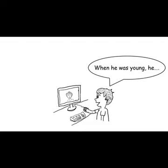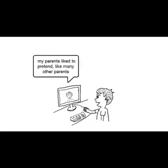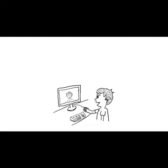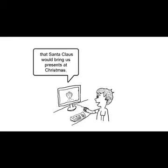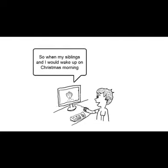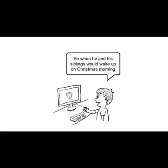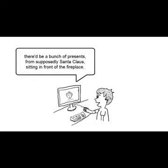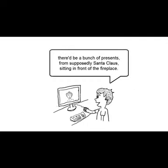Let's see this technique in action. When I was a child, my parents liked to pretend, like many other parents, that Santa Claus would bring us presents at Christmas. So when my siblings and I would wake up on Christmas morning, there would be a bunch of presents from supposedly Santa Claus sitting in front of the fireplace. When he was a child, his parents liked to pretend, like many other parents, that Santa Claus would bring them presents at Christmas. So when he and his siblings would wake up on Christmas morning, there'd be a bunch of presents from supposedly Santa Claus sitting in front of the fireplace.